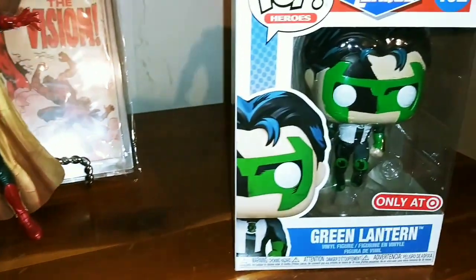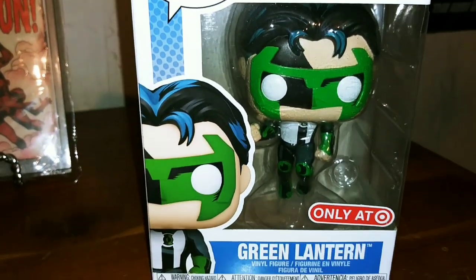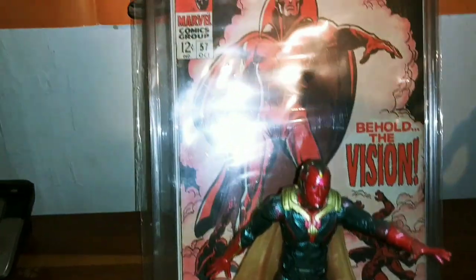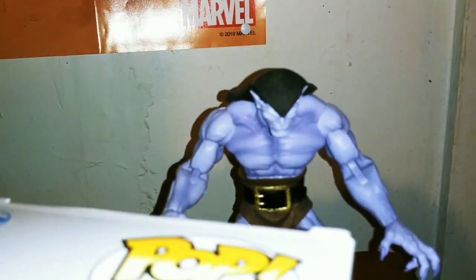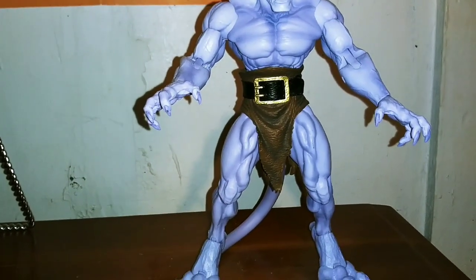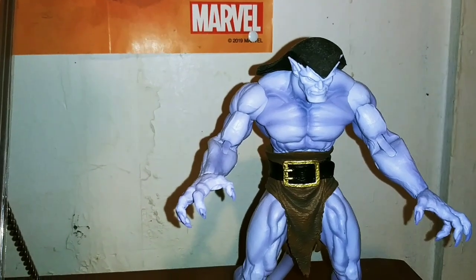Coming over into the Target Kyle Rayner Funko Pop. In the middle I have the Vision Marvel Legends and Avengers 57. And over here to the side, got Goliath from Gargoyles. Which I still need to pick up a few more of these, man. I would eventually like to get the whole set.